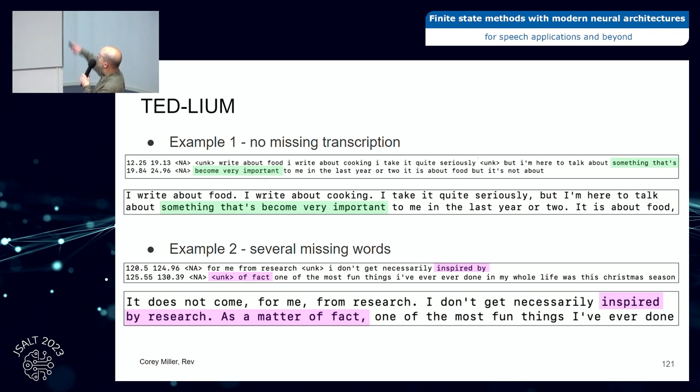So you see that something that was in one segment became very important. There's not very much time in between, about 0.7 seconds, and sure enough, when you actually look at the full TED scrape, you see there was nothing in between. So that's kind of a license to link those two.